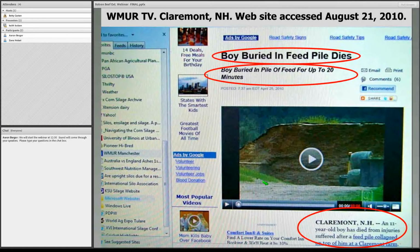Avalanches can and do happen. Ruthie found this on the MSN homepage. We accessed this in August of 2010. WMUR-TV, Claremont, New Hampshire. Headline: boy buried in feed pile dies. Boy buried in pile of feed for up to 20 minutes. On this large dairy, Claremont, New Hampshire, a young man on spring break, April 2010, was riding his bike on the dairy where his father worked. Here's the silage face right here. Here's the top of the payloader, so this bunker's overfilled, probably a 25-foot face. And this young lad was engulfed in the avalanche, and he died 2 days later.